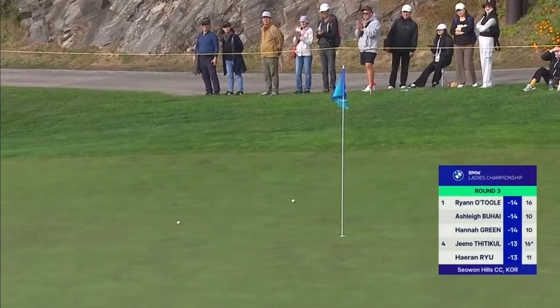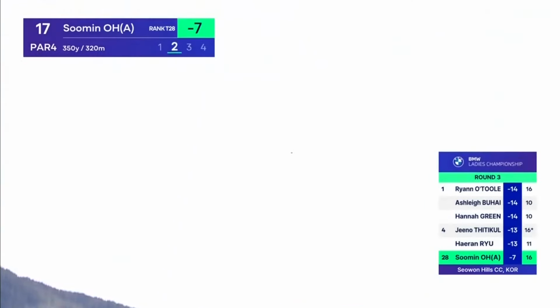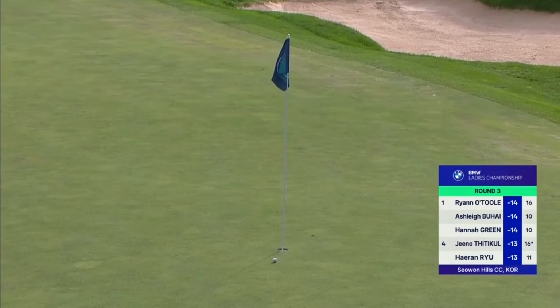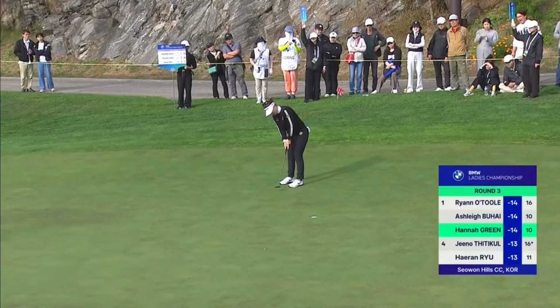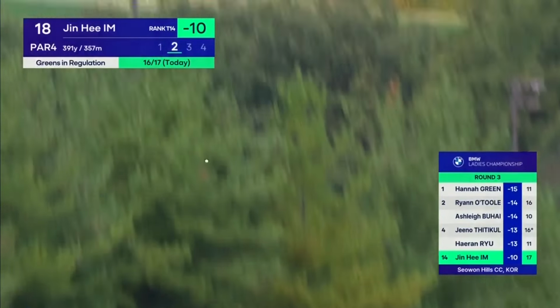Okay. Run. That's nice. A little softer, not too much wind out there, sun shining. You would know that players are going to be shooting. Subin O has just stiffed it there, the 15-year-old, to take the outright lead. Hannah Green, she's done it. That's what she needed, right to left, as it does at the green.